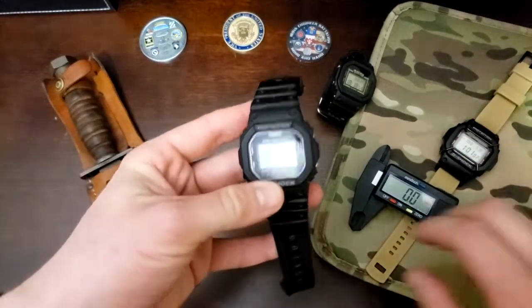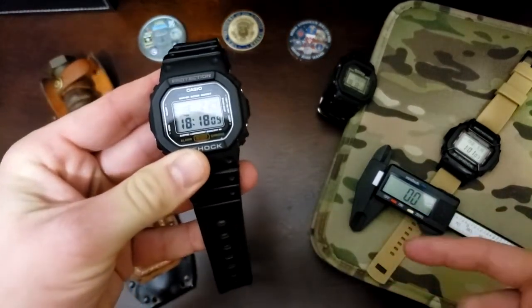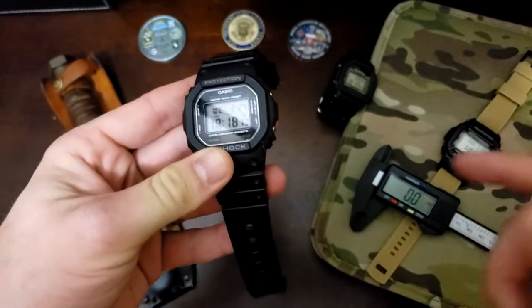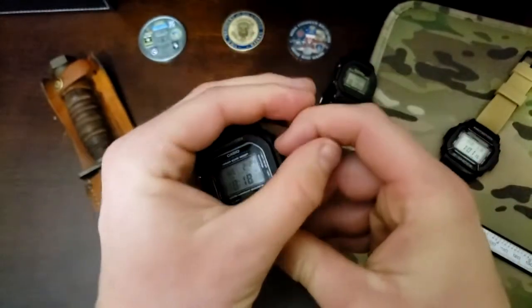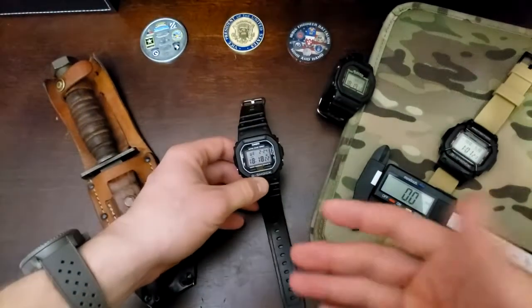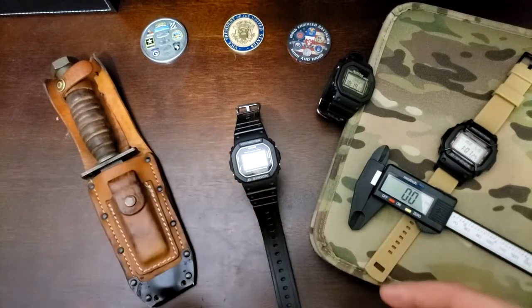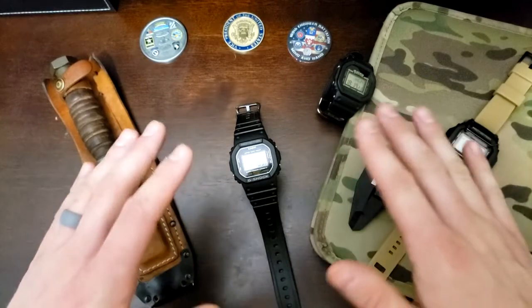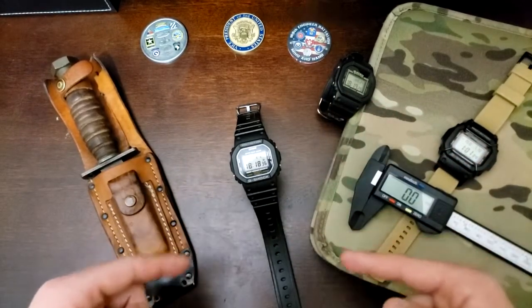This little guy boasts a water resistance of 200 meters. It's got a mineral glass crystal. It's got electroluminescence. So you hit this little light button and it's a little tough to see right now, but it's got an excellent backlight. So you're going to be able to read the time no matter what. It's got a flash and a buzz alarm so you can stay timely to whatever is going on. Whenever they put out the next time hack, you're going to be on top of it.